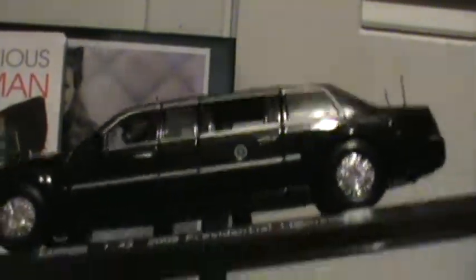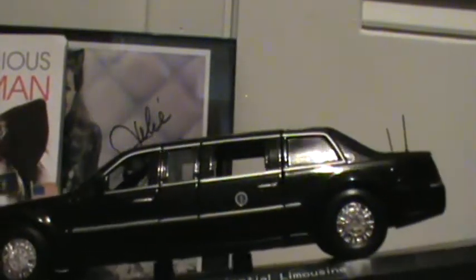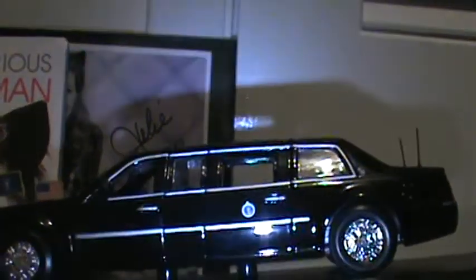Let's see if we can do some close-up looks at this. The inside, you can actually see the presidential seal on the inside of the car doors, which is a nice touch. It has the seats. Just a nicely detailed little miniature.